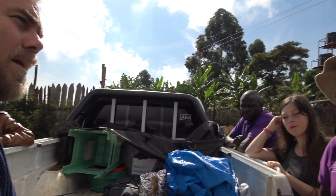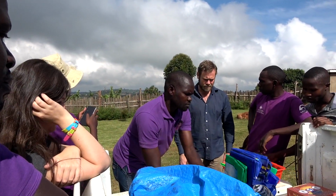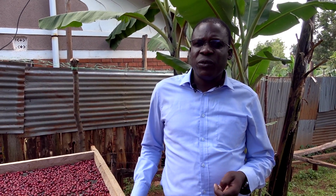This particular project is funded by the Australian Centre for International Agricultural Research. Now we are working on improving the quality of coffee, and then how can we process some of the coffee as specialty coffee to give these farmers a premium price that can improve their livelihoods and income.